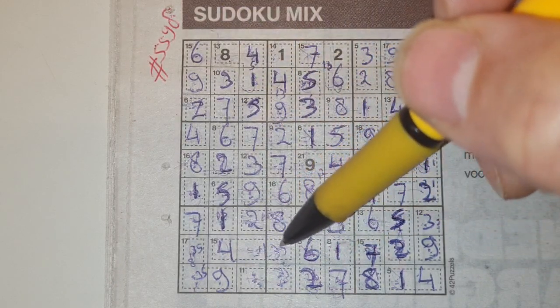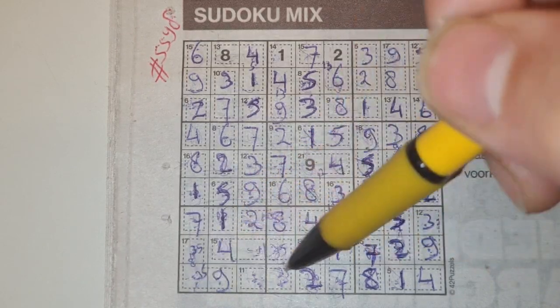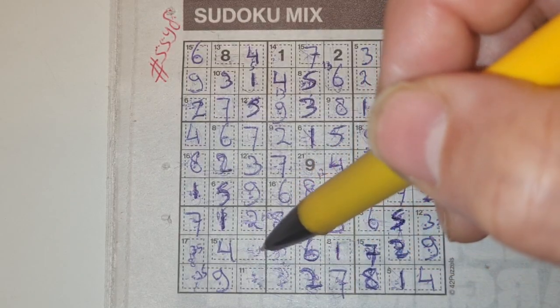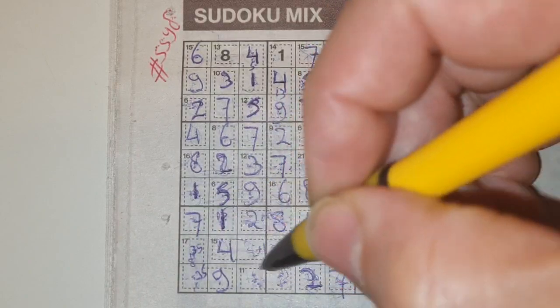How about here? 3 and a 5. Well, we have a 3 and a 5. So these two boxes should be the 8 and a 6 then. In this big square, 8 and a 6. We have a 6 in this row. No 6 there. 6 should be here.